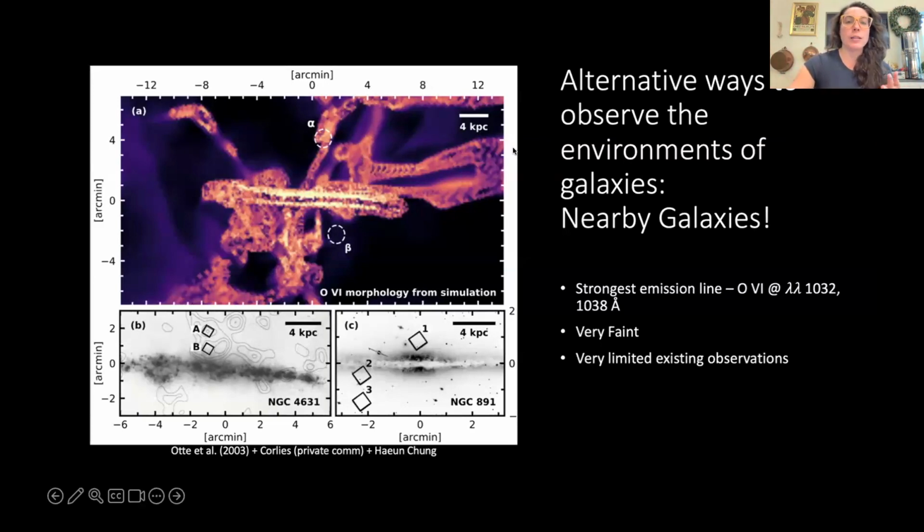And the simulations tell us that there are these big filaments of oxygen that are feeding into the galaxy. And what we basically want to do is be able to detect that oxygen directly. It's a really hard measurement because we're looking for photons that are emitted from oxygen atoms at these things that are millions of light years away. We have a list of targets, they're all relatively nearby, but they're still pretty far.